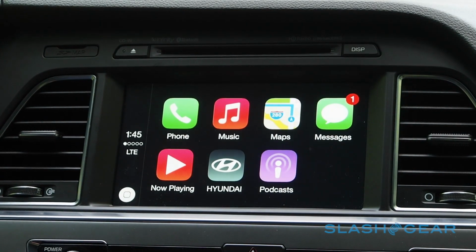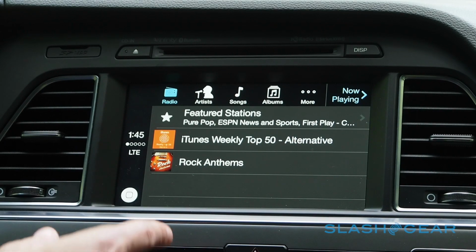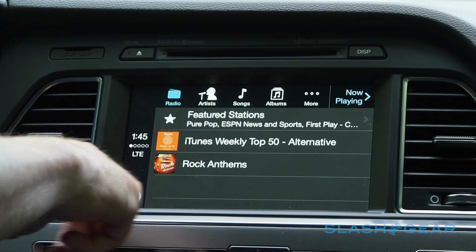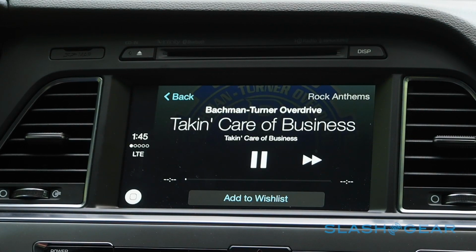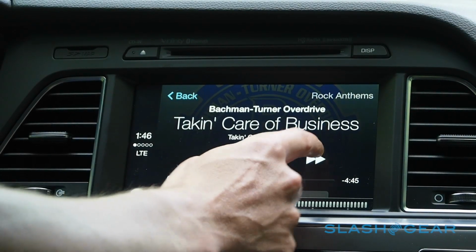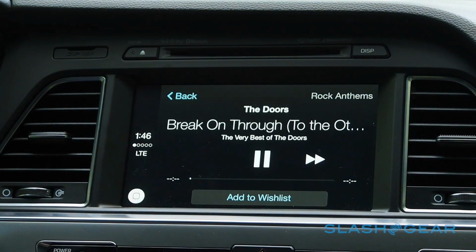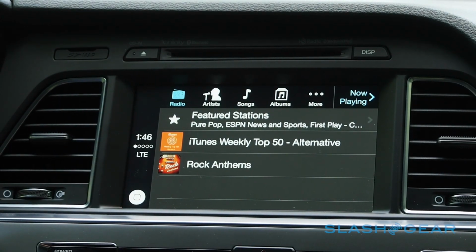Music, obviously really important to Apple and others. They have their featured stations on iTunes Radio here. It's their streaming service, again dependent on the internet connection, but I can just click, and you see how it went from Sirius XM right into the CarPlay music. I can zip through. That's pretty much music through iTunes Radio.